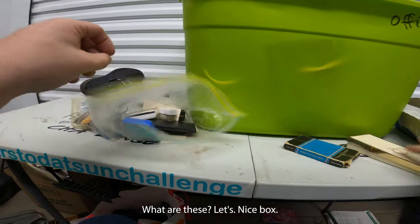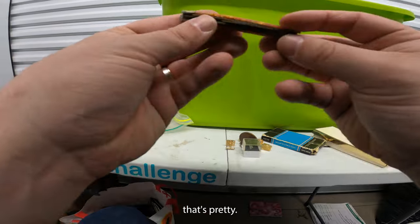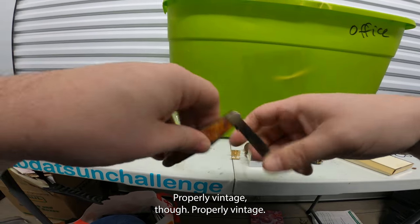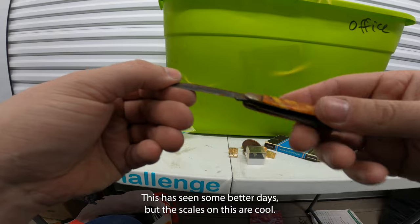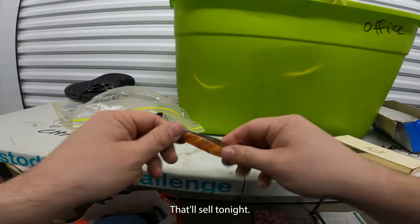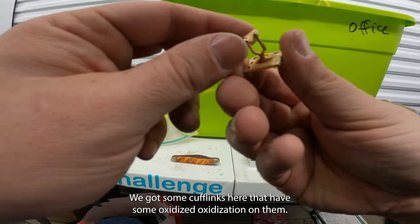That's a nice box. Some weight in here. What is this weight? Ooh, look at this. Hold it. Oh, that's pretty. Oh, it's pretty thrashed though. It's cracked here. Properly vintage though. This has seen some better days, but the scales on this are cool. That'll sell tonight. We got some cufflinks here that have some oxidization on them.